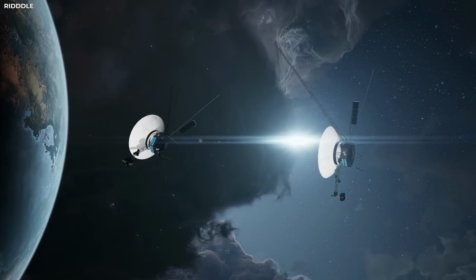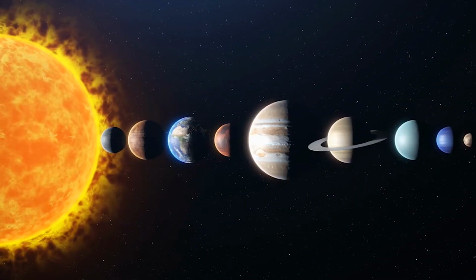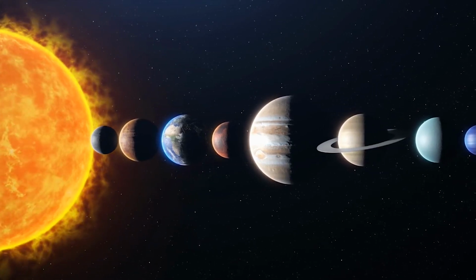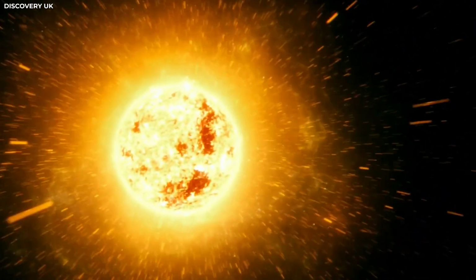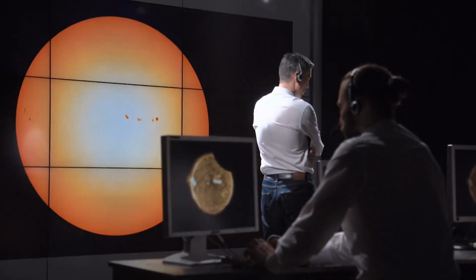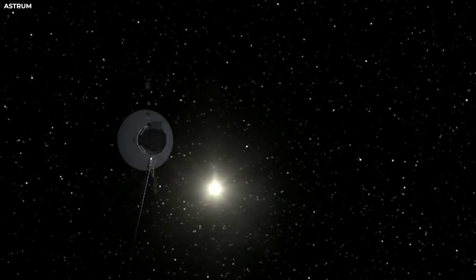Voyager 1 and 2 have crossed the solar system's boundaries, revealing cosmic phenomena that have transformed our understanding of the universe. But what did they discover at the very edge of the solar system, beyond the reach of our sun? Join us as we dive into the shocking revelations that changed everything we thought we knew about space.